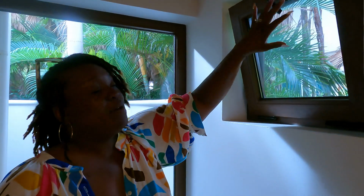All of your windows, they do have air conditioning, but if you wanted to prop open your windows, you can for fresh air. I thought that was really, really cool. But even in the wet room, like we ain't even here with the toilet, y'all, and you see how big this space is.